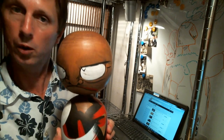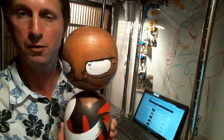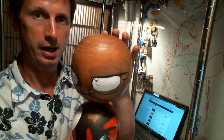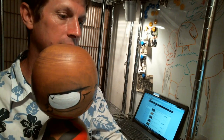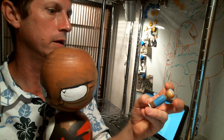This is a kokeshi ningyo. Ningyo means doll in Japanese, and a kokeshi is a special type of wooden doll, typically formed of two pieces, a cylindrical body and a rounded head. Typically, kokeshi are much smaller. Here's a more typical style kokeshi, even though this one is unique as well.